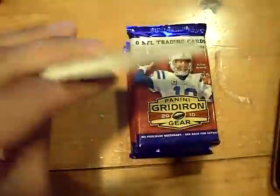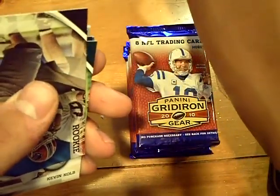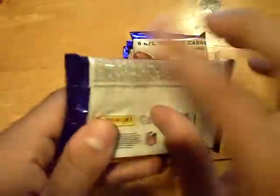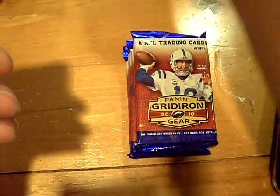And base. So there you go, Scott. On that, Aaron Rodgers for the Packers, eBay 1 of 1, 25 out of 25. A rookie of Ed Wang for the Bills. Base, base, base. Rookie Kerry Meyer out of 250 for the Falcons. And a rookie of Roberto Wallace for the Dolphins. Not numbered.